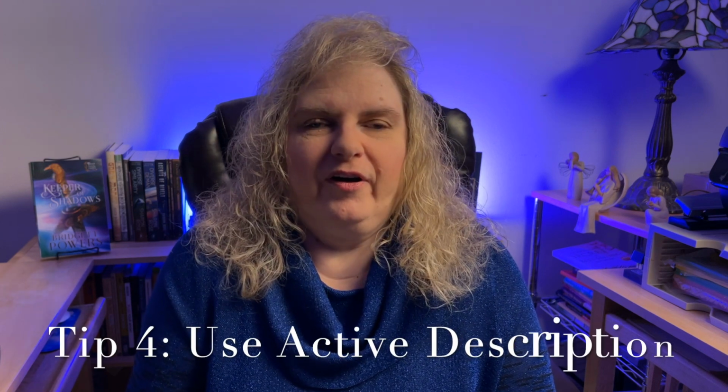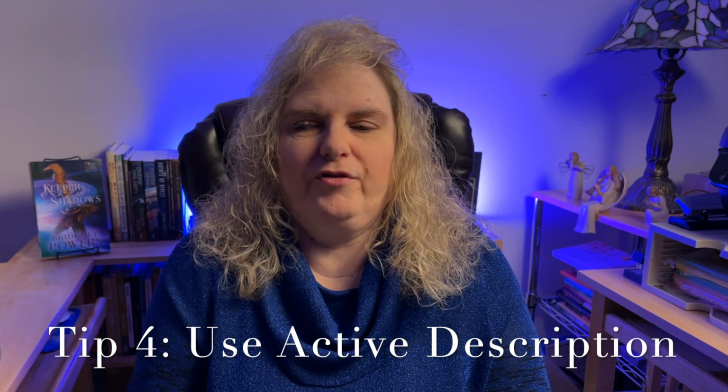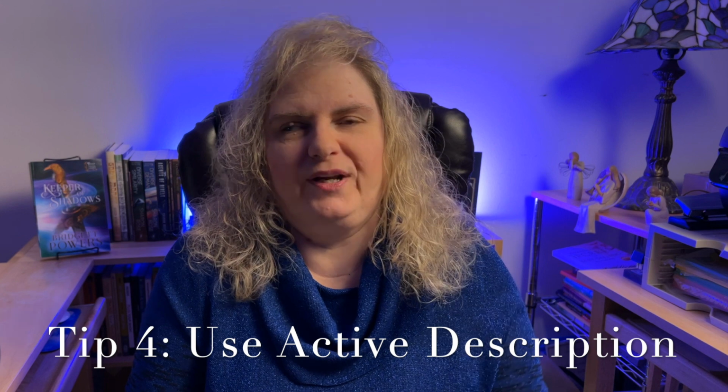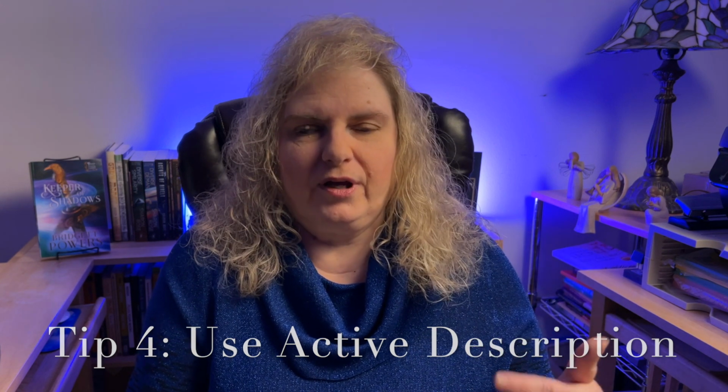For tip number 4, we want to use what I call active description. Have you ever been reading a story and things are moving and the action's really good, and then suddenly the story stops to describe either a character or a place, and the forward motion of the story just hits a wall, stops dead?